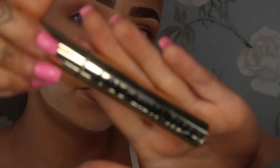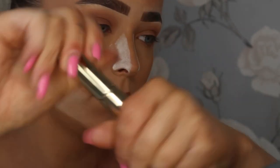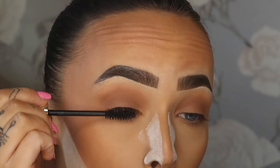The next boring step in my routine is mascara. This one is just from Soap and Glory and it's their Thick and Fast mascara, but you can of course use any mascara that you own.